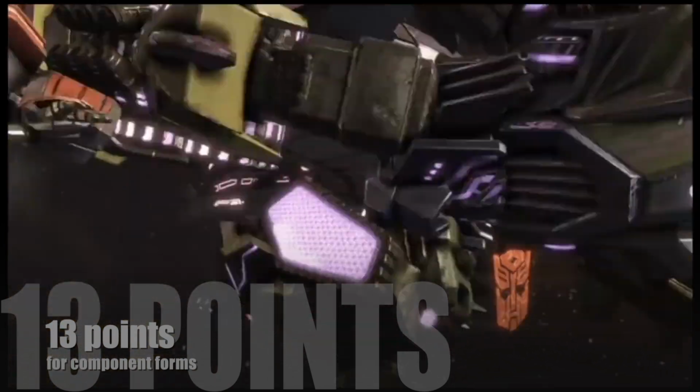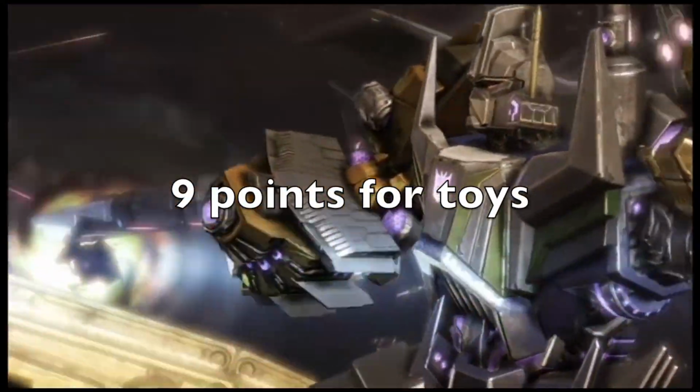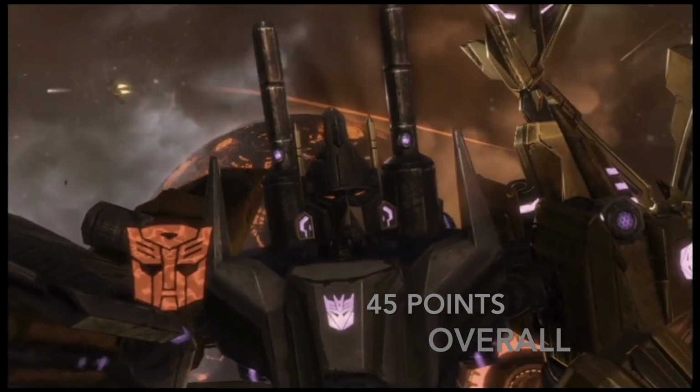Bruticus got 13 points for component forms, 14 for appearances, 9 points for incarnations, and 9 points for toys. Together, this adds up to 45, which barely beats Devastator, giving him the title of Best Combiner.